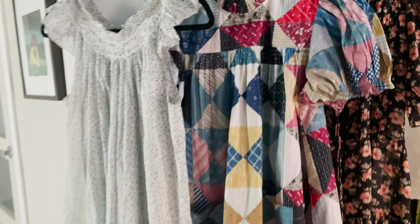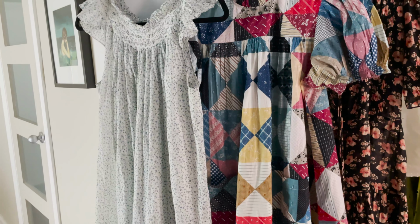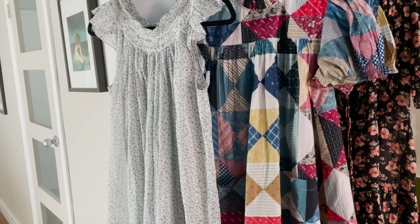I would size up in this dress. A lot of people said it was really short. I'm 5'3", so it's fine on me. I'll show you guys throughout the week what this looks like on. But yeah, really lovely. The fabric is so soft.